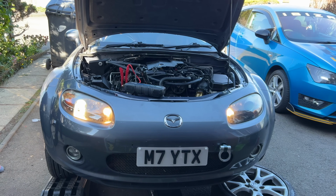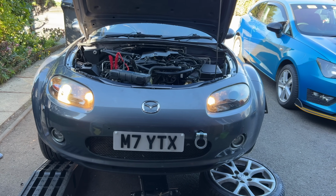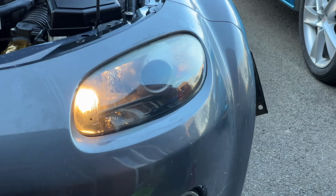And you can tell this Mazda MX-5 is cursed because once I installed the new left one, the right one went out as I installed the left one. What? And just like that. Woo!